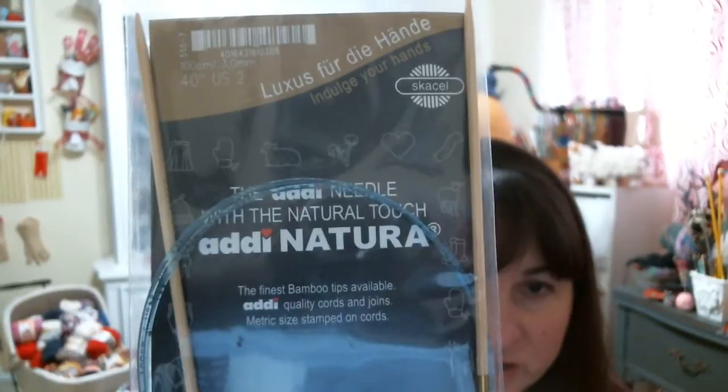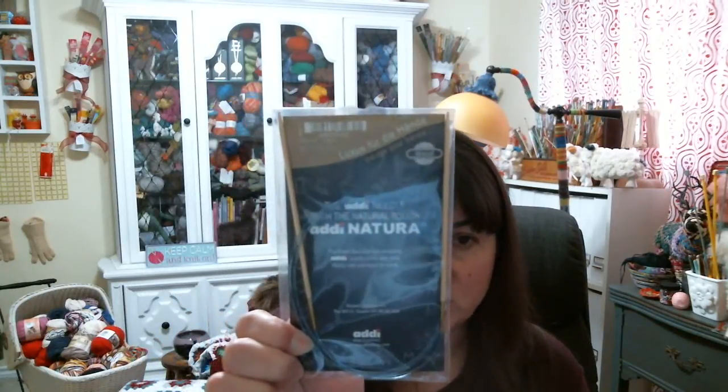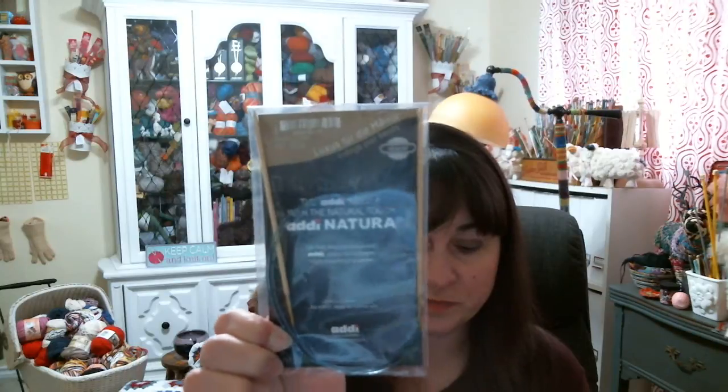And then while I was there, of course I had to look around, right? I found some needles. They're Addi needles, and they are made out of wood. I don't normally like wood needles, but this was on sale. They're normally $14 and I got them for $10. And I thought I'd give them a try for my Magic Loop socks. They're wooden and they're size US 2 and they're 40-inch. So we'll see. I'll let you guys know.